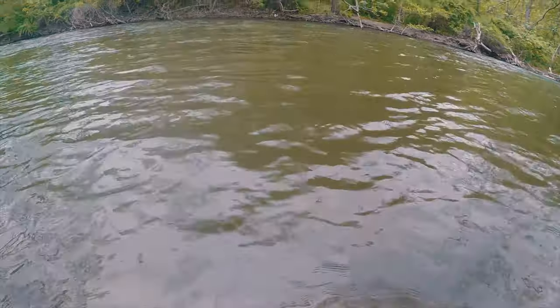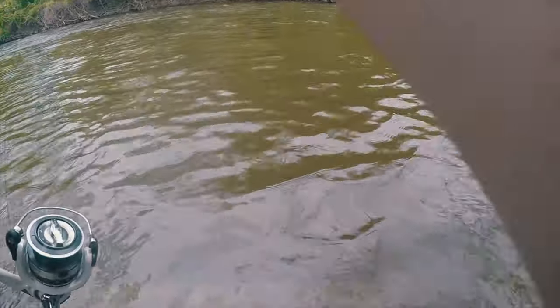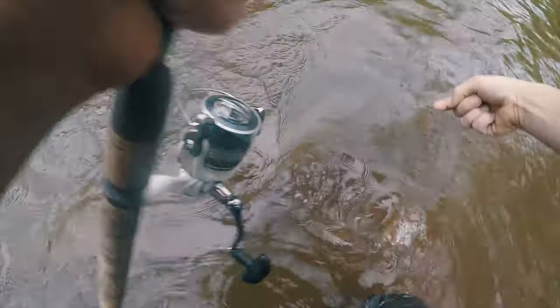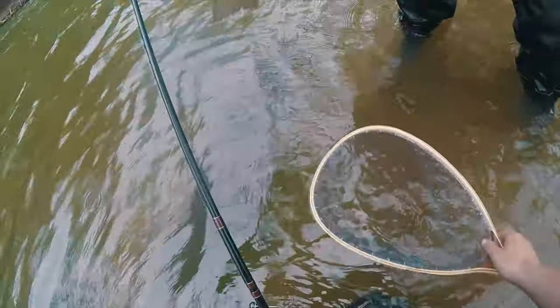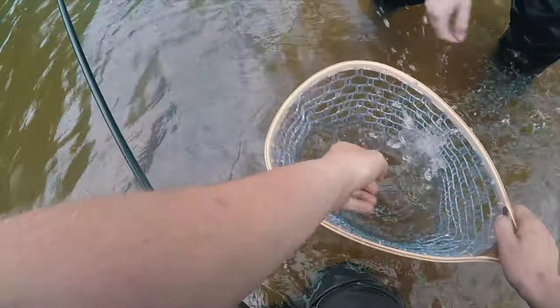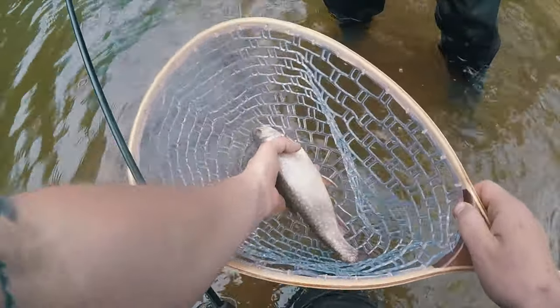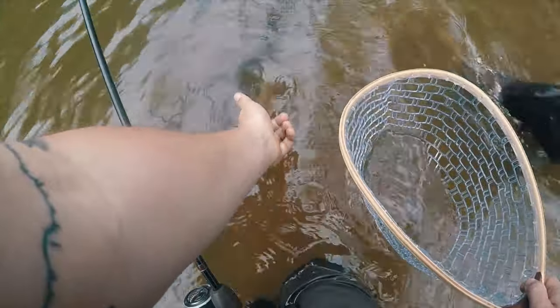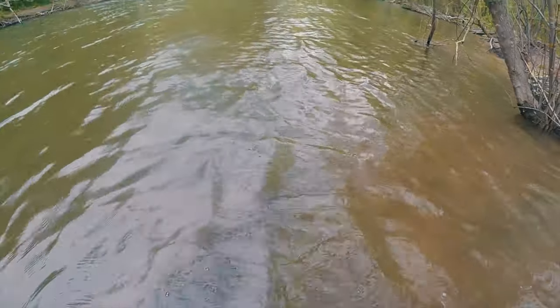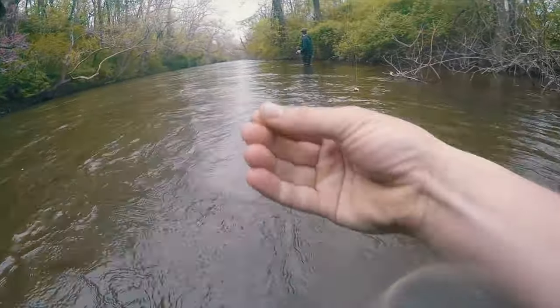Got one. Oh, rainbow. No, brookie. Nice. Yeah. All right. There's my 80th trout of the day. Beautiful fish. So beautiful. Nice fish. The way it goes. Oh. Let's move.